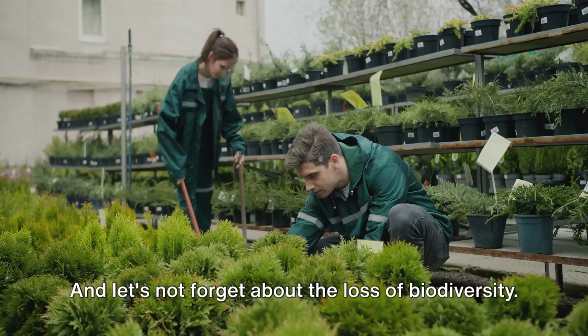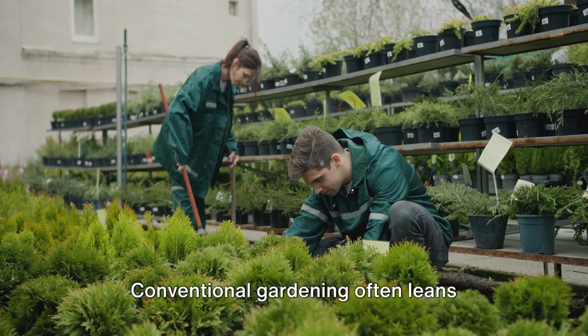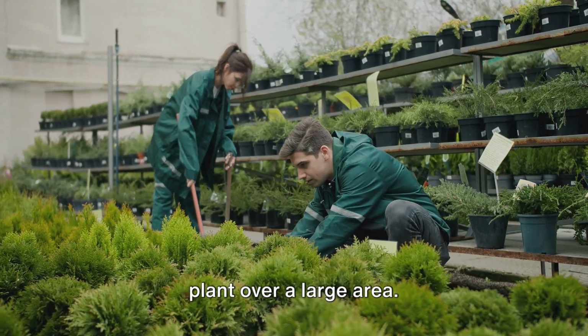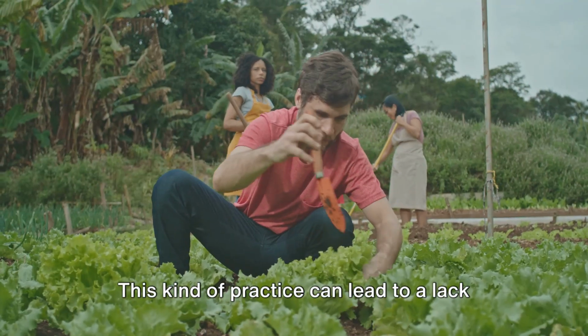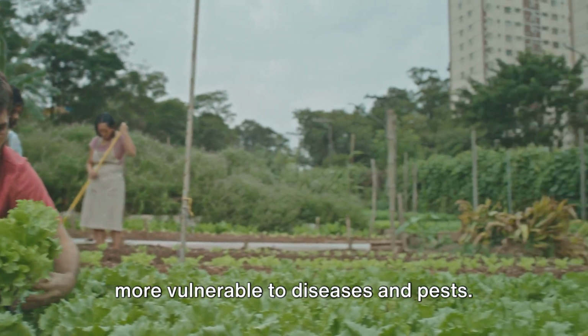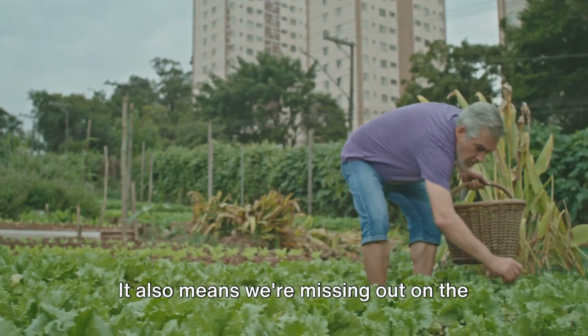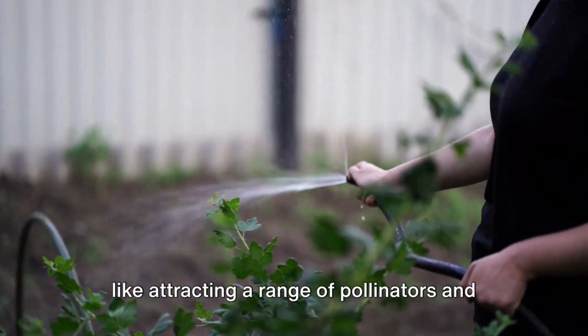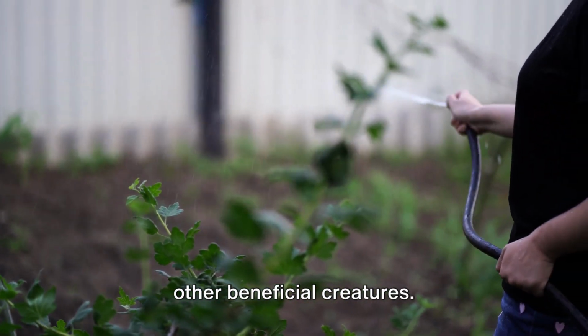And let's not forget about the loss of biodiversity. Conventional gardening often leans towards monoculture, planting one type of plant over a large area. This kind of practice can lead to a lack of variety in our ecosystems, making them more vulnerable to diseases and pests. It also means we're missing out on the wonderful benefits of a diverse garden, like attracting a range of pollinators and other beneficial creatures.